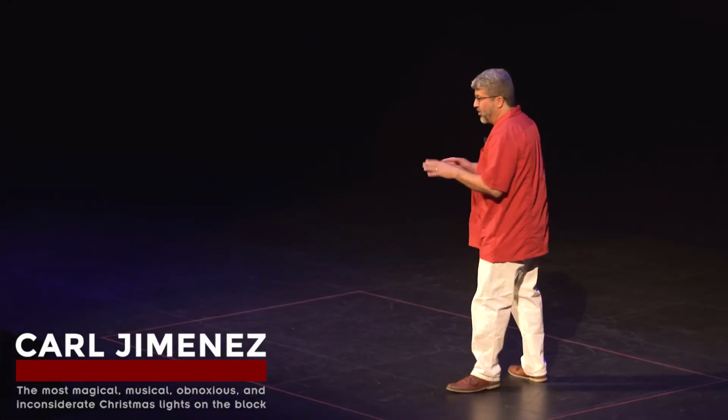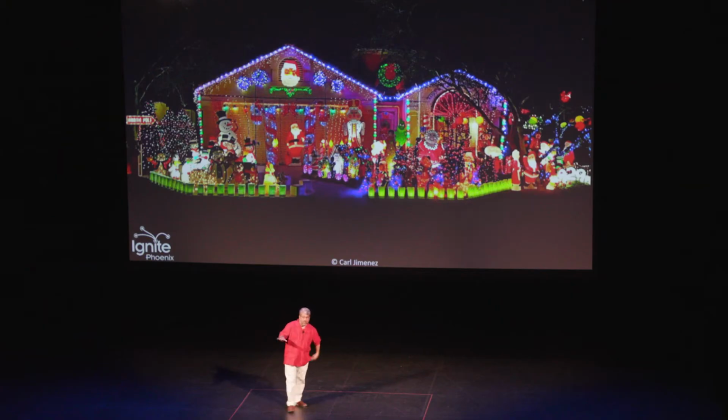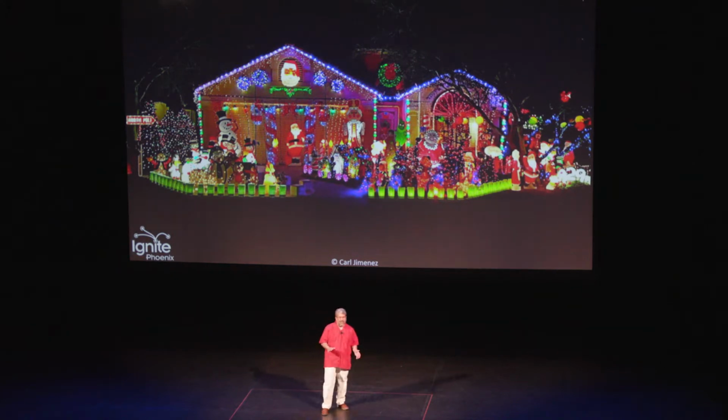So, it turns out that for a young teenager, there's a surprisingly low limit to the amount of unsupervised holiday decorating you can get away with doing to your parents' house. But now I'm a grown-up and I have a house of my own and I can do just about anything I want to it. I'm an extreme holiday decorator.